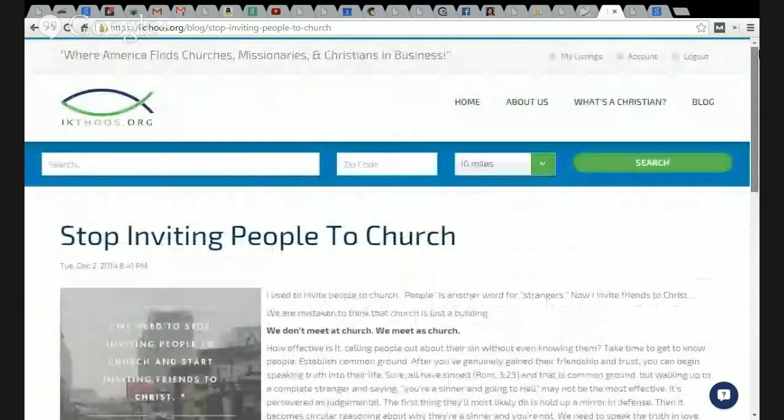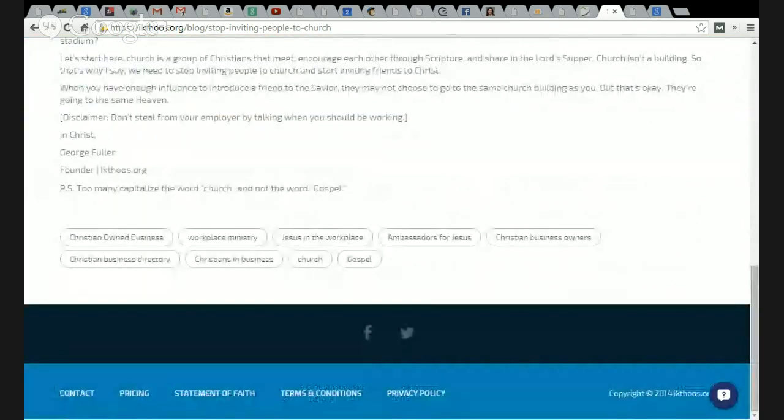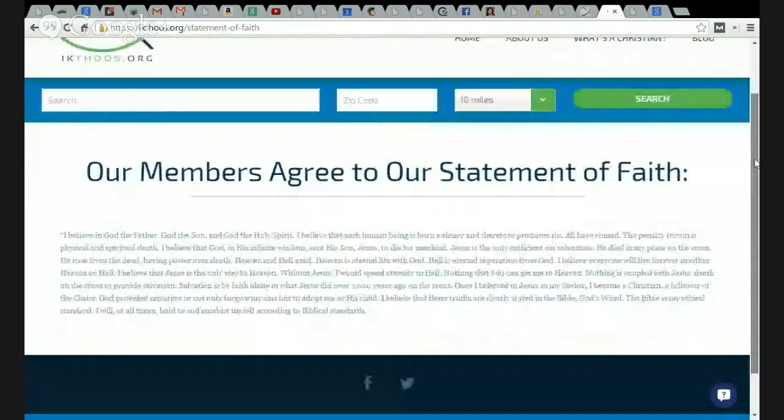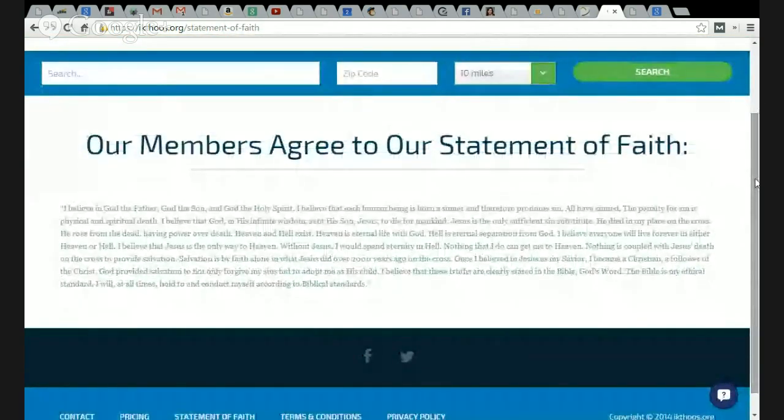There's a statement of faith that we have, and I'll show you that real quick. This is our statement of faith. I'll let you read through that. I won't read the whole thing for you, but it's the gospel. And that's what I was talking about earlier. People may say they're Christian. They want to put their business on here because, look, people know the power of advertising.